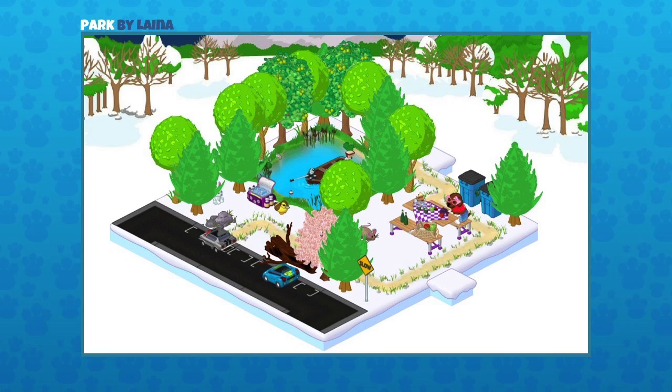I like that you don't often see a nice little setup parking area like this, with the cars parked nicely, and even little touches like having some recycling bins right next to the picnic area. It's very nice. Exactly, and I can only imagine what it's going to look like in the summer when the snow goes away in Webkinz World and the grass comes out again, but it's going to look beautiful, and it already does. So great job, Lena.